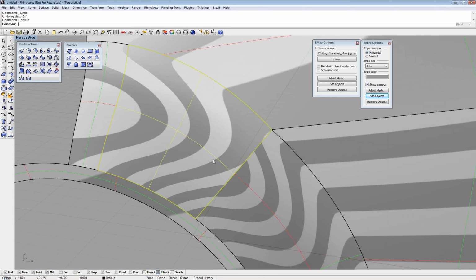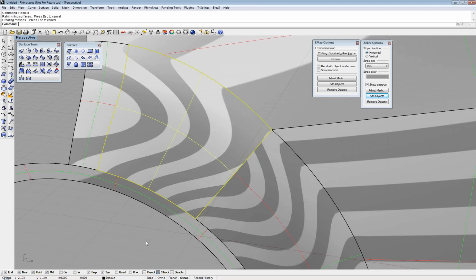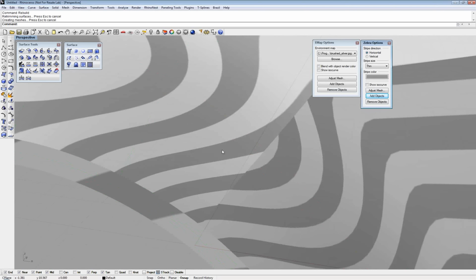So I'm going to select that surface and type rebuild, and I'm going to raise it to 8 points in the U direction, and to keep it as a single span, I'll change the degree to 7. I'll say OK. Disable the isocurve display for the zebra map and run match surf again.